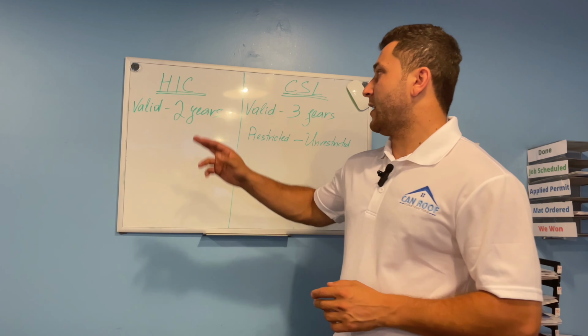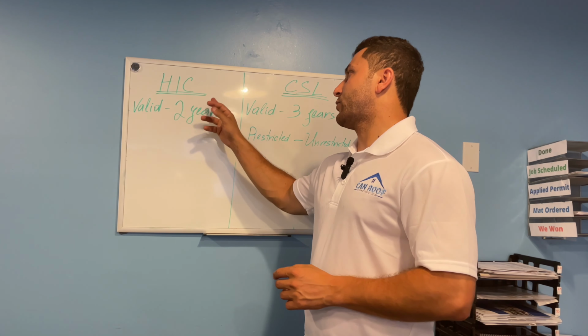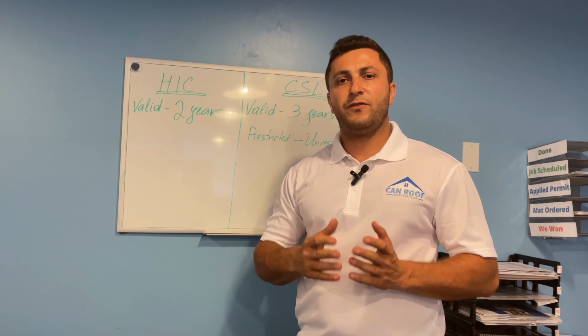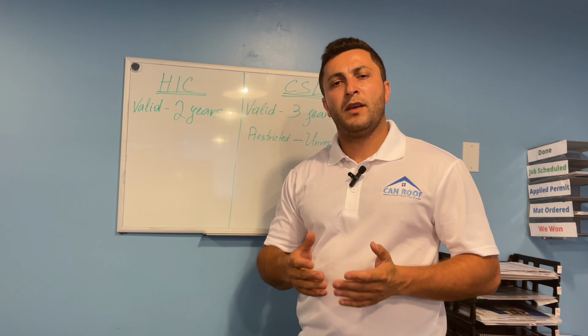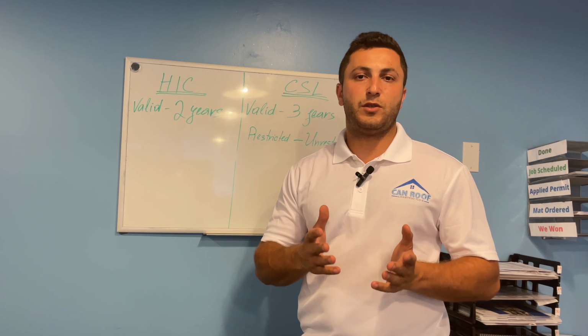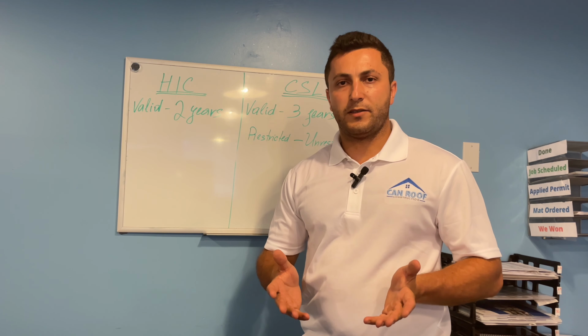In Massachusetts, you need to have two types of license to run your roofing business. One of them is HIC, Home Improvement Contractor License. In order to get this license, you need to fill out a registration form, and you're gonna pay a couple $100 just based on how many employees you have, and you will get your license.